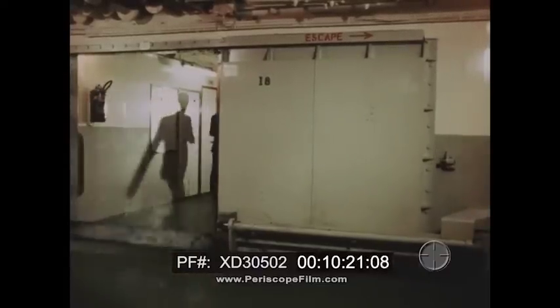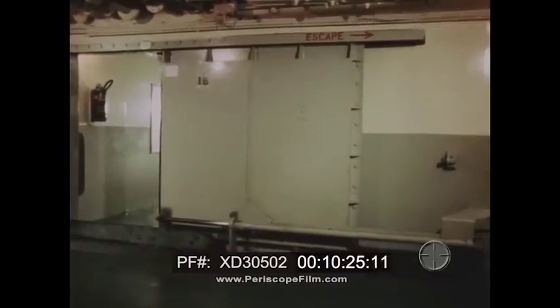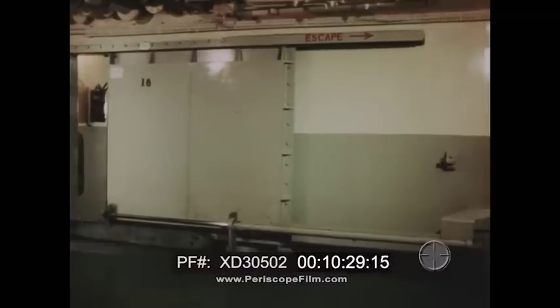The ship's watertight doors can also be closed automatically and remotely, by simply pushing a button on the bridge. A test is run on this system every day the ship is at sea.